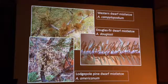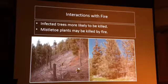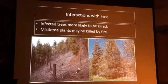Now, of all of these dwarf mistletoe plants, the Douglas fir dwarf mistletoe plant is by far the tiniest. It's very hard to see. The mature plants are really no bigger than the needles of the dwarf mistletoe itself. But of all these dwarf mistletoes, it really has the most devastating effect on its host. So these are Douglas firs affected with Douglas fir dwarf mistletoe.